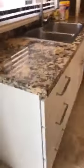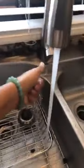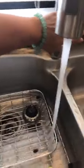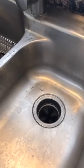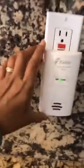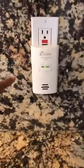So it's a really nice kitchen. I really love their kitchen. Housing always checks for water pressure. They always check that hot water is running. And if this has a disposal, they always check that the disposal is running. Then they always check for a carbon monoxide detector, which is this one. This has to be in the kitchen, all right?